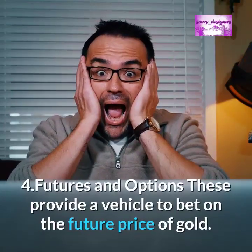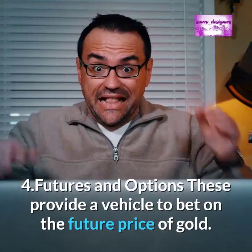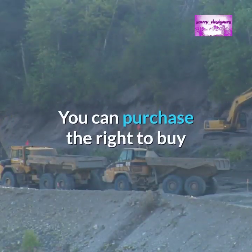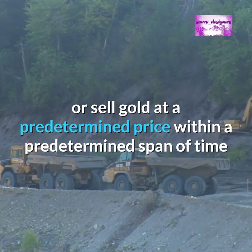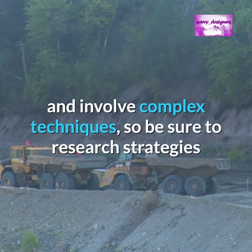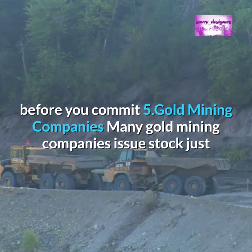4. Futures and options. These provide a vehicle to bet on the future price of gold. You can purchase the right to buy or sell gold at a predetermined price within a predetermined span of time into the future. This type of investing in gold can carry a high risk and involve complex techniques, so be sure to research strategies before you commit.